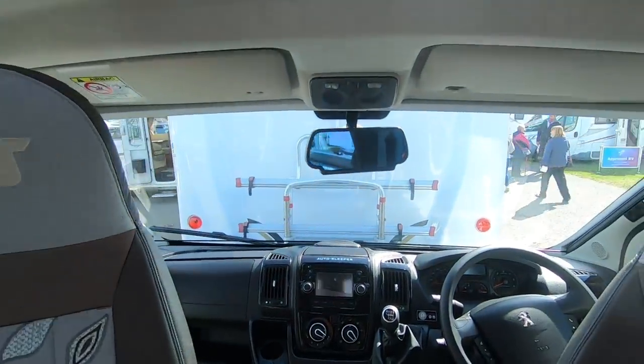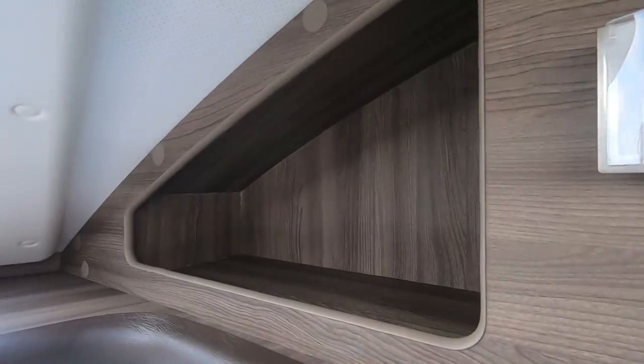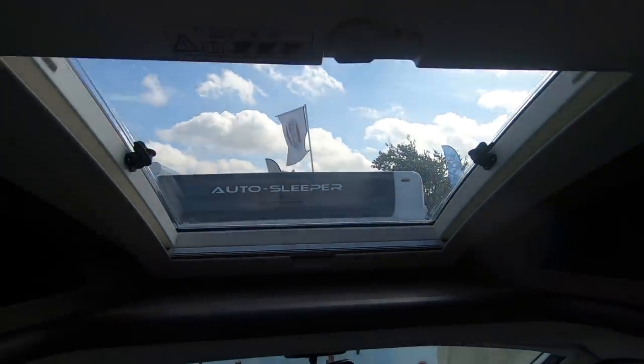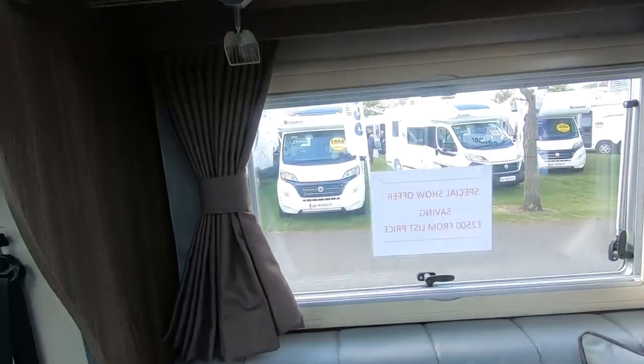It's on a Peugeot. 160 brake horsepower Peugeot. Open lockers there, little sunroof at the front. I'd have preferred a bit more locker space there, but if you're in a small van, you need all the locker space you can get. Let's have a sit down.